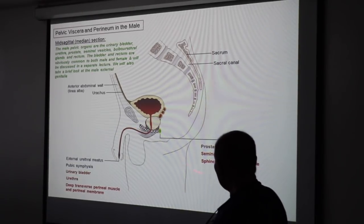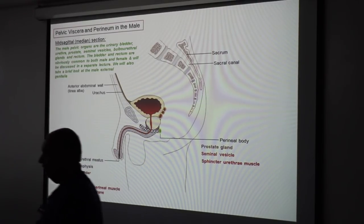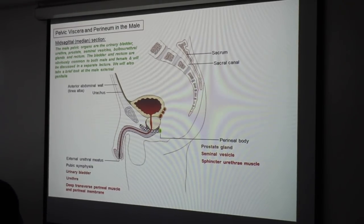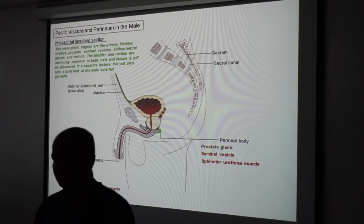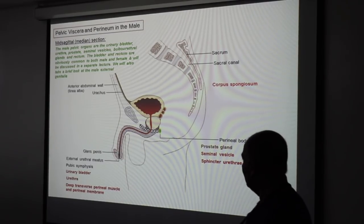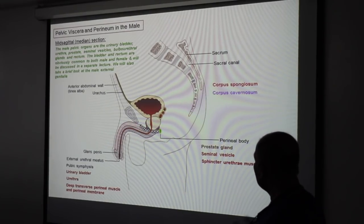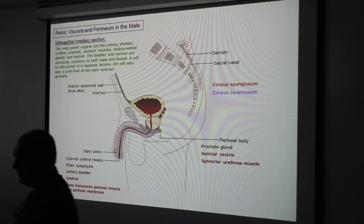So now this is the sphincter urethrae muscle, and then there is some erectile tissue which surrounds the whole urethra. We call it the corpus spongiosum. The corpus spongiosum is the internal layer which surrounds the urethra, and it contributes even to the glans of the penis. This front part is the glans of the penis. And then we have another layer, another erectile tissue, which is the corpus cavernosum. Cavernosum means cave-like. It is empty otherwise.